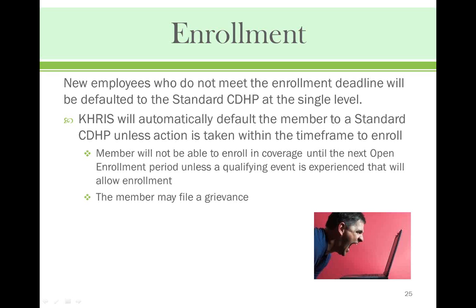Employees who do not meet the enrollment deadline will be defaulted to the standard CDHP at a single level. CRIS will automatically default the member to a standard CDHP plan unless action is taken within the time frame to enroll for coverage. Members who are defaulted to the standard CDHP plan will not be able to enroll in coverage until the next open enrollment period unless they experience a qualifying event. The member may file a grievance.